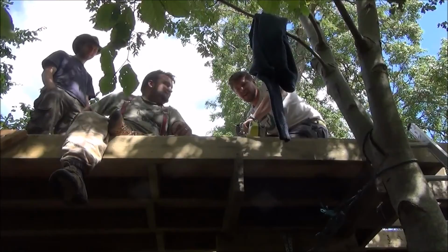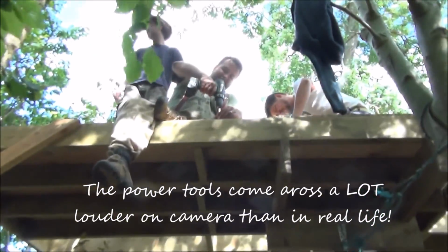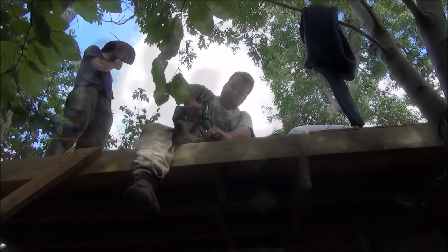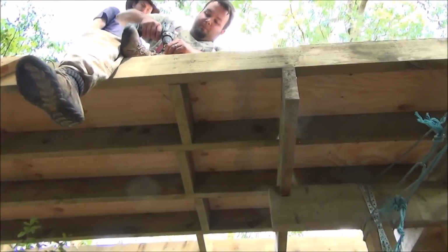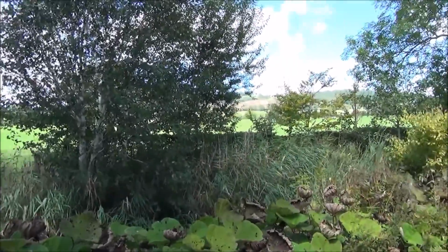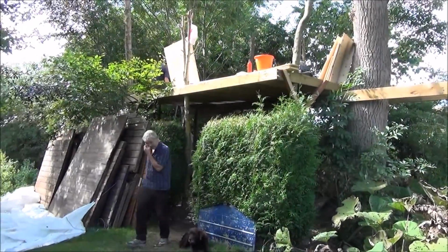Hello. So we are fitting the floor using lots of noisy tools that aren't going down too well with the younger silver. Picked a great moment to start filming when James disappears and just makes lots of noise. But today progress has been made, and when we go under the treehouse, there is light not coming through in many places. And the site is looking particularly lovely today. Glorious weather, beautiful countryside, lots of hard-working boys.